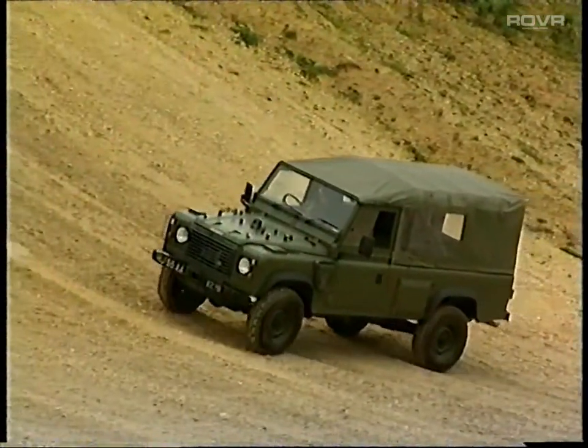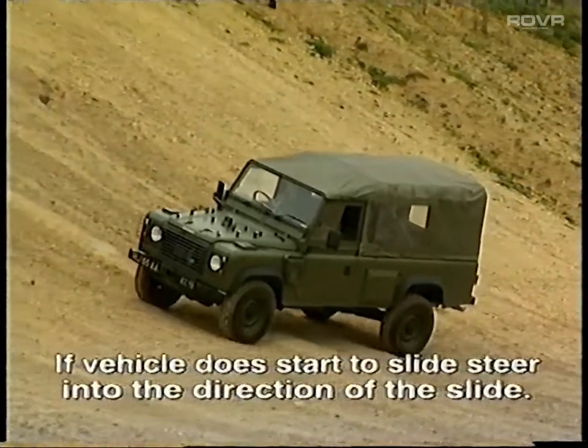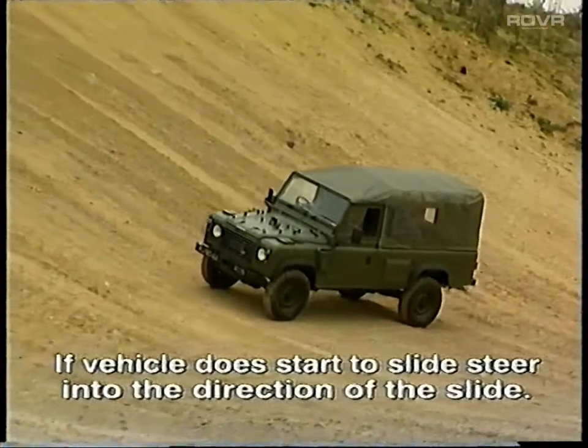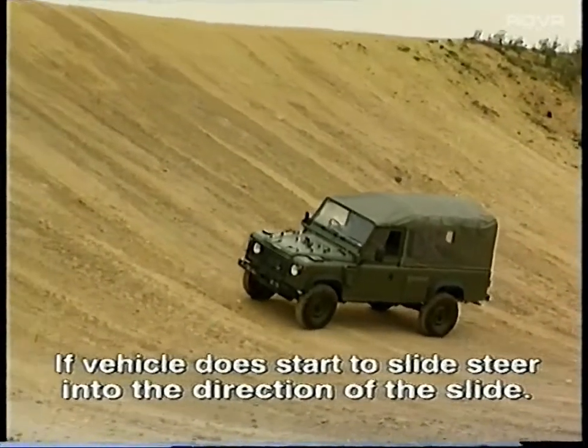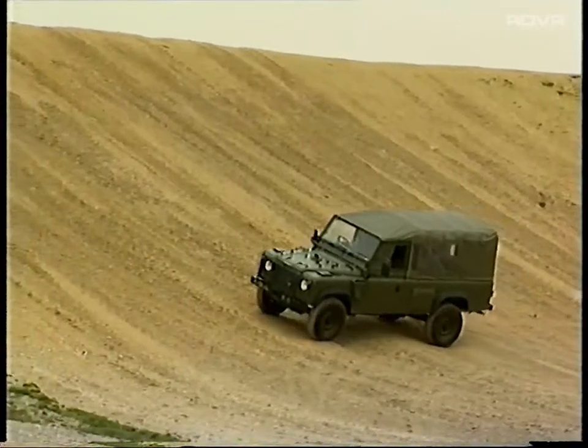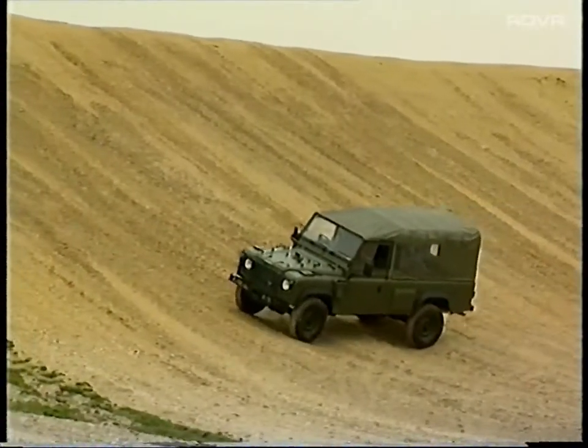If you do have to traverse a slope, so much depends on its steepness and the hardness of the ground. But if it's steep and slippery, you'll slide sideways towards the bottom. So the first thing to do is to decide whether it's worth trying at all.